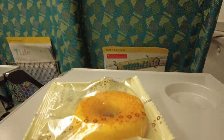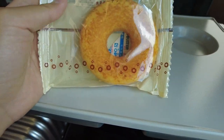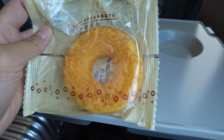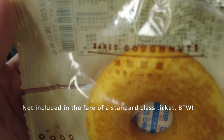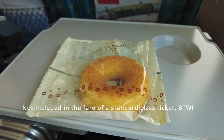Now, if you're going into this thinking that there's awesome catering on board, well, I'm sorry to burst your bubble. Catering on board is mostly consisting of simple snacks and drinks that are delivered throughout the train using a trolley. I got myself here a small baked donut, which tasted pretty decent.